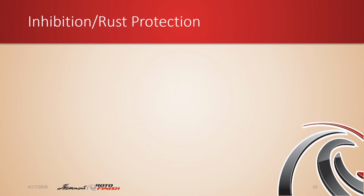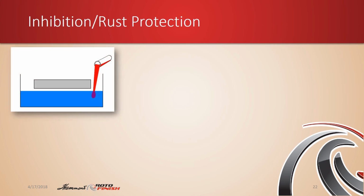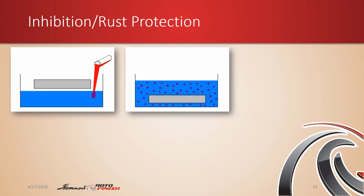The last attribute of chemistry that we will look at is the inhibition of the part from oxidation. Picture your nice, cleaned, and finished part. You invested time, resources, and energy in finishing the part. Now you want to protect it. So you prepare a solution of inhibitor. Your part gets submerged in the solution with all of these inhibitor molecules in it.